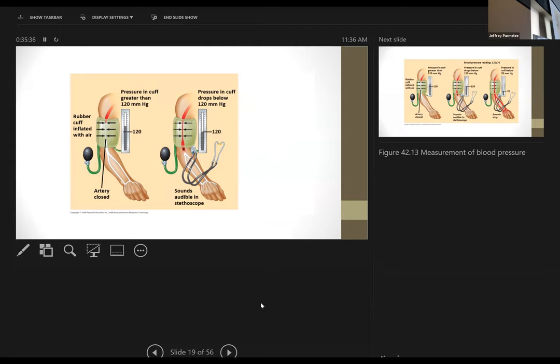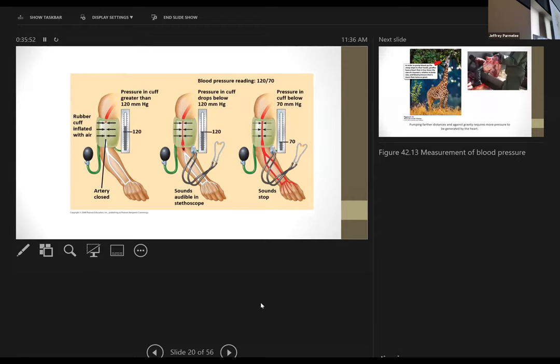So if I listen to my arm now, I hear nothing. But if I put a cuff on it, and I let out just enough so that the blood is squirting out, I can hear that easily. It's tapping. And as soon as I hear the tapping, I pay attention to what that upper number is. That's the systolic pressure.